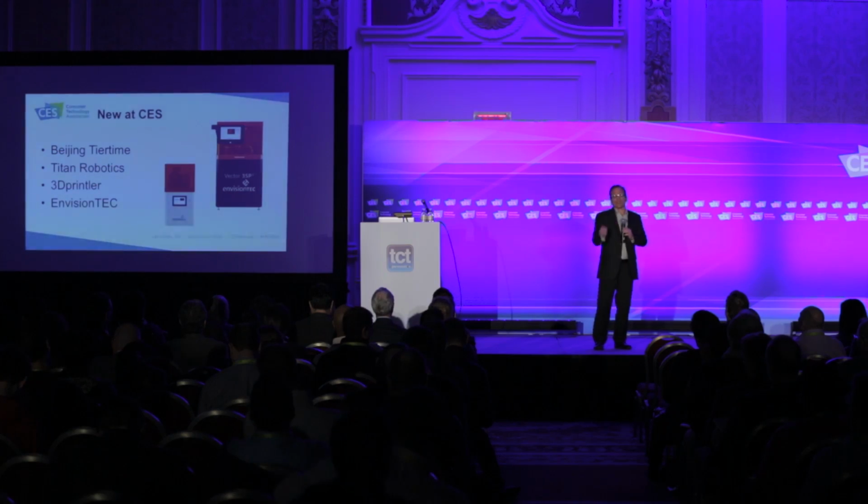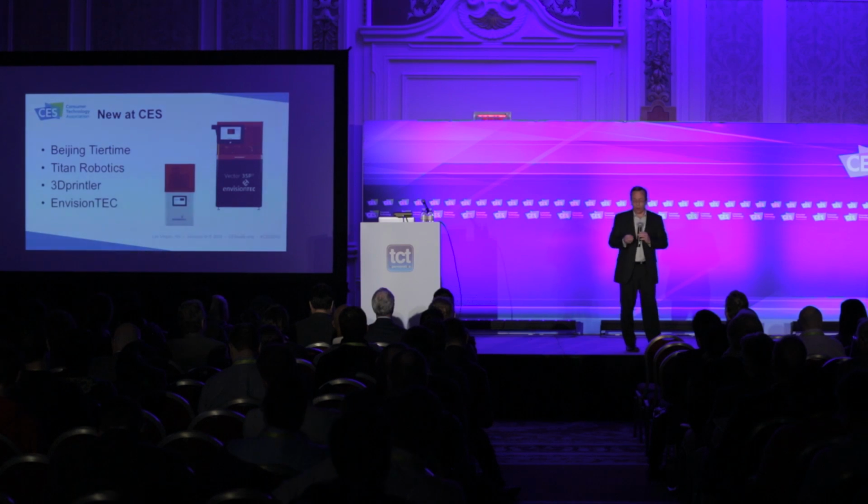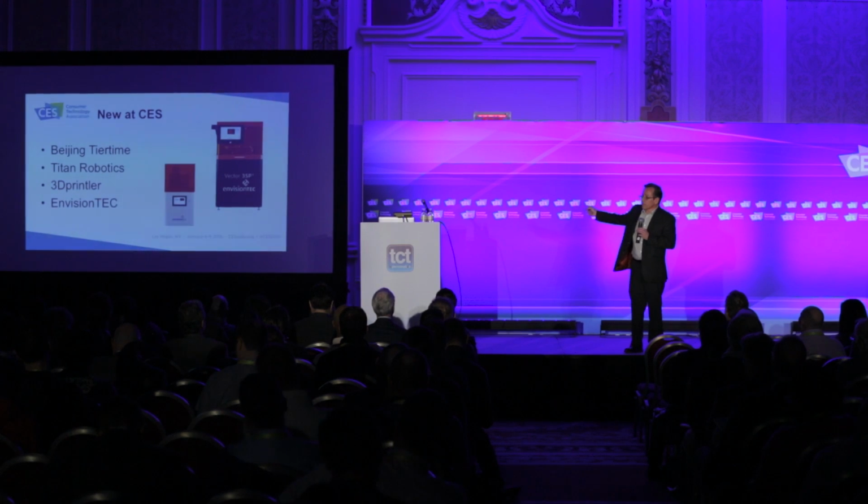And the Vector 3SP. 3SP was an innovative technology 2.5 years ago. It's a different take on stereolithography to increase speed, lower operating costs. But the Vector is filling a hole in their product line.